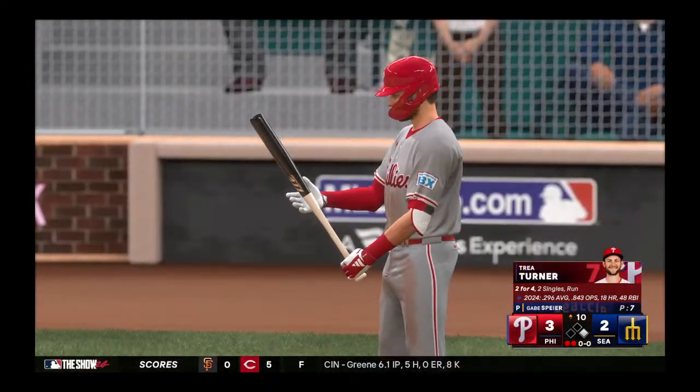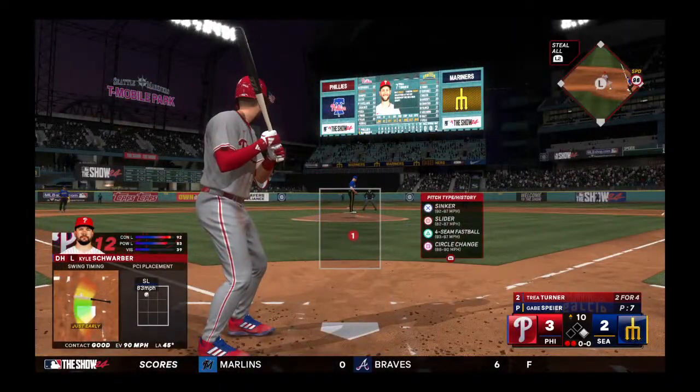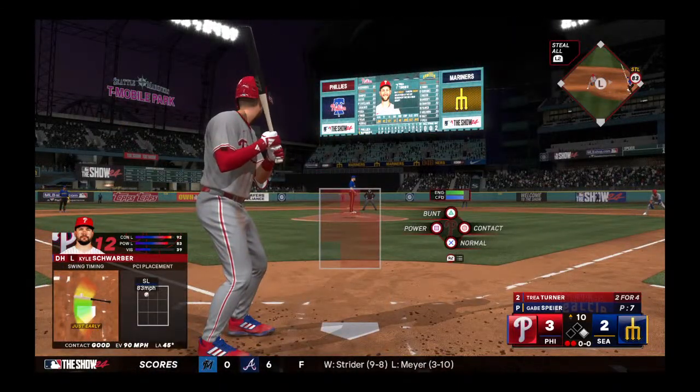Trey Turner with a chance now. You have to be careful throwing him breaking pitches, even in an 0-0 count. He loves going after the off-speed stuff, and he's really good at hitting it.